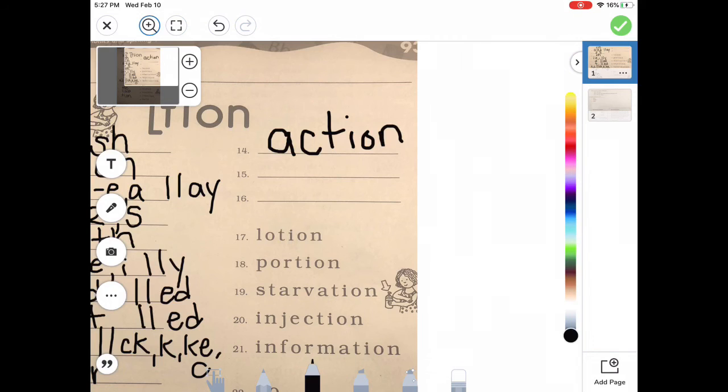What about motion? Motion, you hear M. Very good. O, and then shun. T-I-O-N. Very good. And then nation. So N, then A, and then shun.